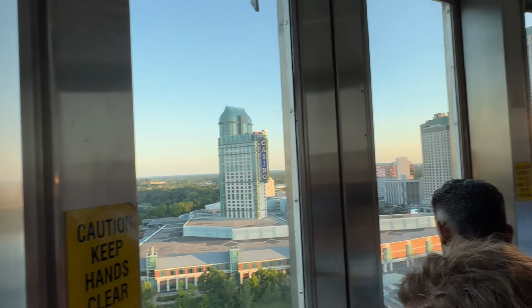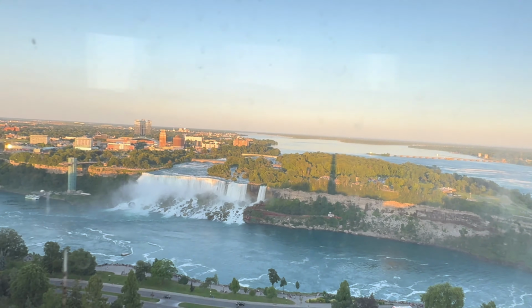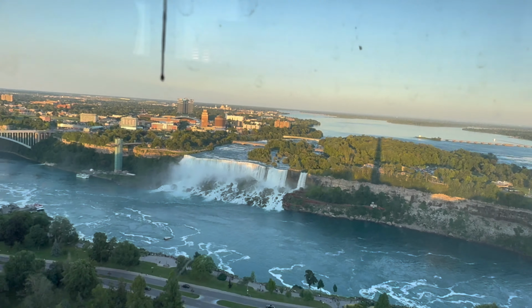Lisa, you got a room with both of them, right? I can see where they're at. Wow, she said she can barely look at the American Falls. Wow.